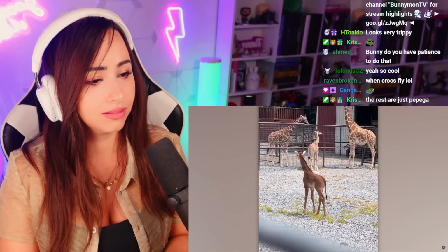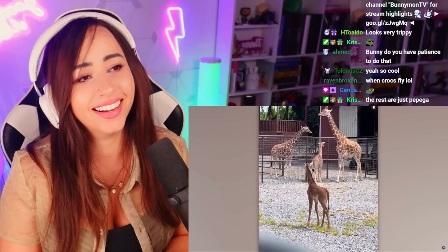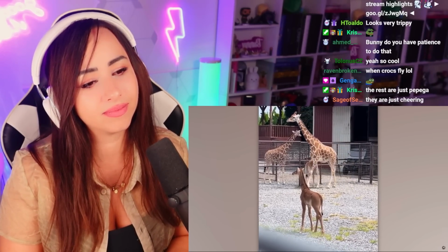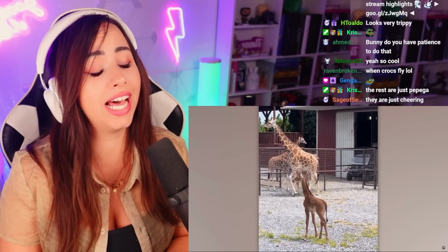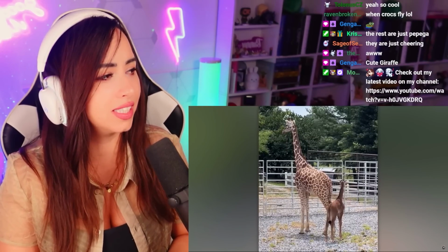A genetic anomaly has made this baby truly unique. It's the first giraffe born without spots in 50 years. Whoa, that's not a giraffe. That's like, what was it? The black sheep?